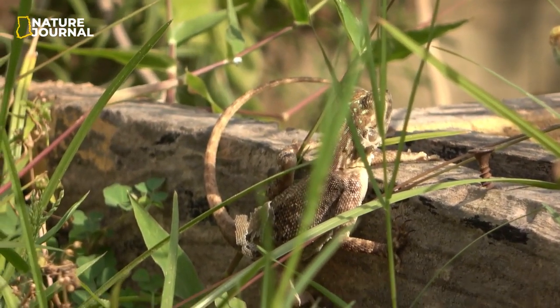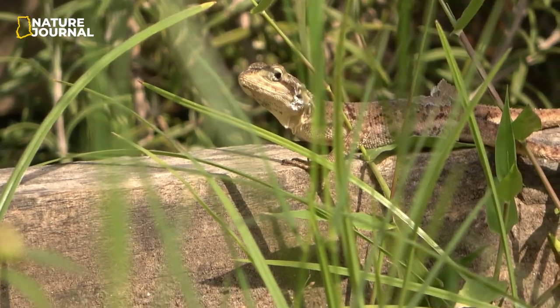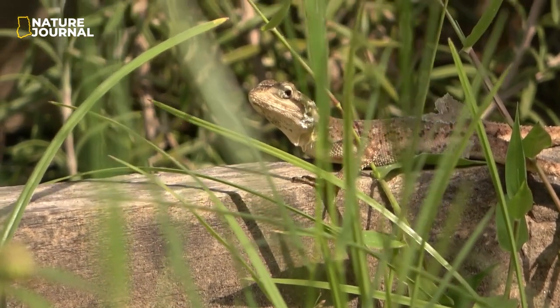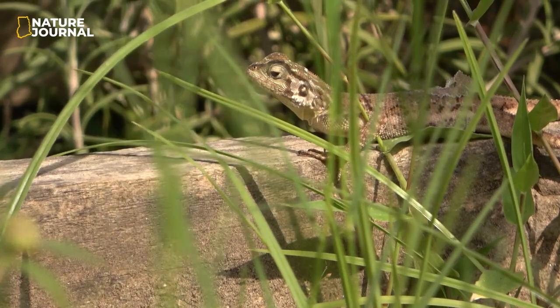This is ecdysis. It is a process where amphibians and reptiles shed layers of old, dead skin in large, visible pieces, some molting the entire old skin in one piece.